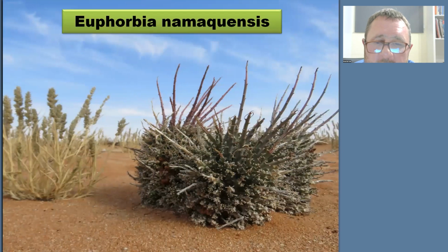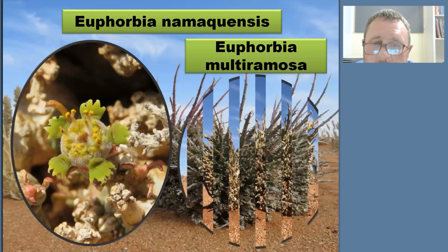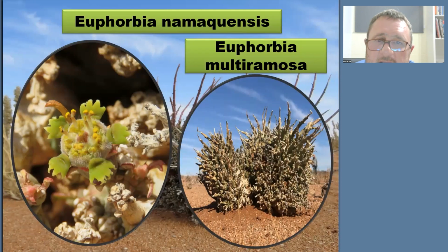Yeah, we figured this one out many times. The Euphorbia namaquensis and the Euphorbia multiramosa. The namaquensis you get in the Bushmanland area, the flower on the left, and the multiramosa you get closer to the Orange River, the Vioolsdrif area. Then you get Frederiki, which is on the Namibia side, not in South Africa. So those are the three caudex euphorbias in this one: namaquensis, multiramosa in Namaqualand, and Frederiki in Namibia. They look more or less the same, but there's an extra spine and the flowers are a little bit different.